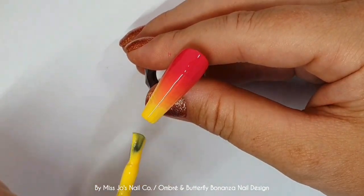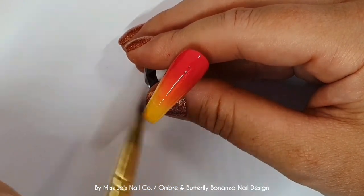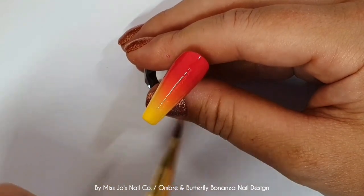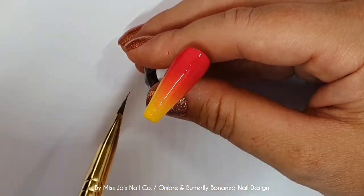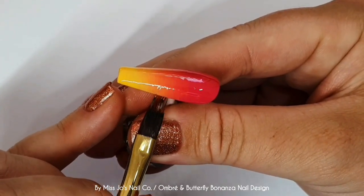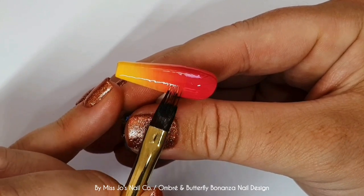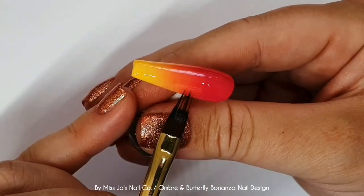And then I'm just adding a bit more yellow because it was getting a little bit lost, and then blending that up. And then I will faff around a little bit with the sides as well. I'm showing the whole thing in normal. This hasn't been sped up just because I know ombres are a bit of a ball ache for lots of people, especially when you're starting out.